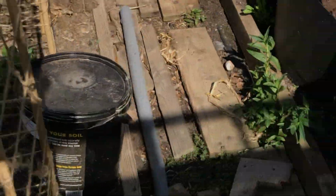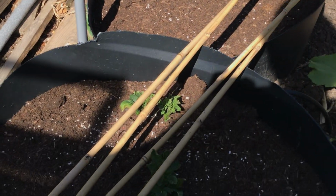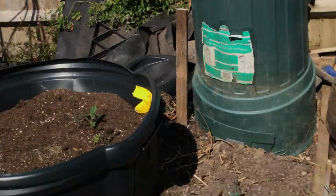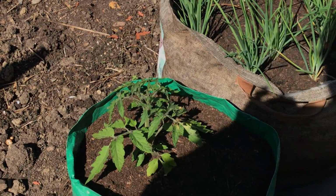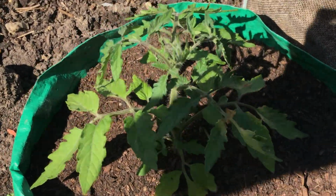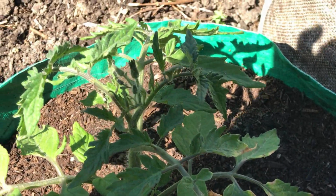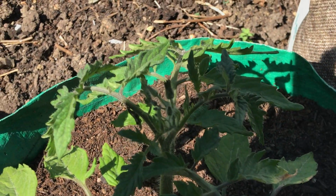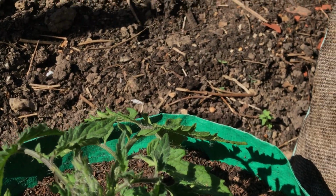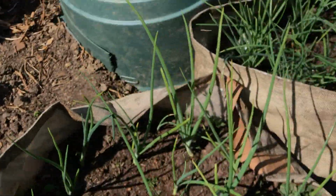Maris Peer's coming on. These potatoes are really quite far behind because of the frost and they're being a little bit late in. This is Grushovka tomato, and if you have a look, don't know if you can see it, but at the top there are tomato flowers just beginning to form. If that's focused. Shallots and onions looking good.